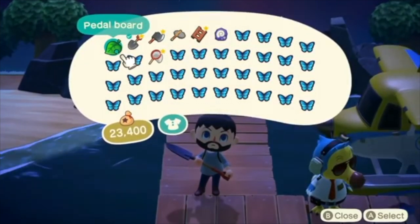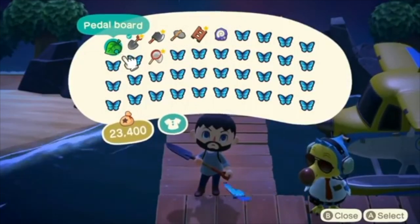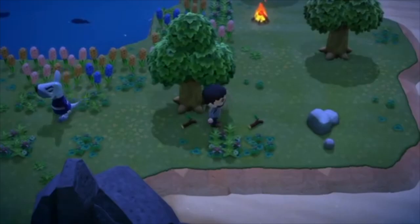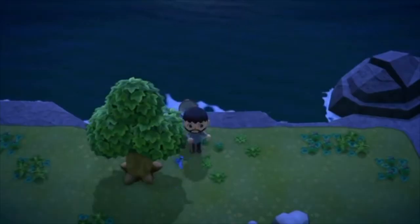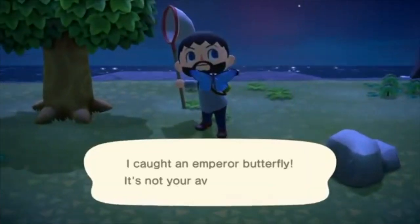So, if you find this island, you are very lucky, and make sure to fill up your inventory as quickly as possible so that you can go sell those bad boys. And I'd recommend doing this, but you'll figure it out in a second what I'm talking about.